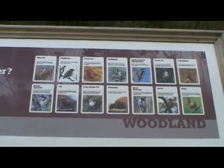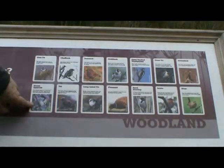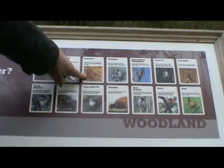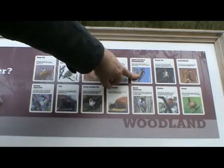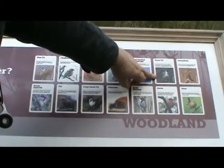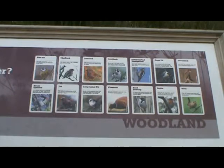Right, who's coming to dinner? Blue tit, chaffinch, house sparrow. Told ya. Yeah, jay, long-tailed tit, dunnock, goldfinch, pheasant. Great spotted woodpecker, I told you there was a woodpecker. A reed bunting, great tit, robin, greenfinch and a wren. That's wren. Wren. I had a trouble with that great spotted woodpecker, didn't I?